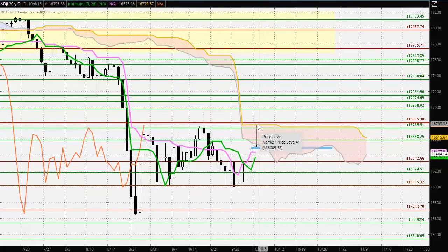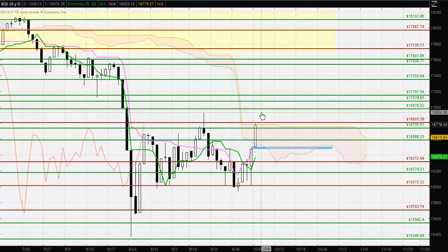As we know, the cloud is flat, and very often we can see false breakouts from a flat cloud. So even if we do see the market close in a bullish manner up above the Ichimoku cloud, we need to be patient and wait for confirmation of that with a continued bullish activity. So there will be quite some time if the market does transition into a strong uptrending phase. So that hasn't occurred yet.